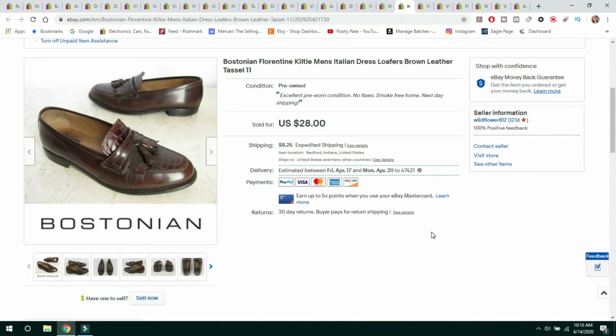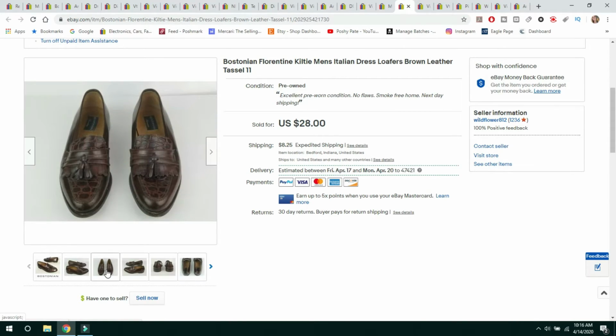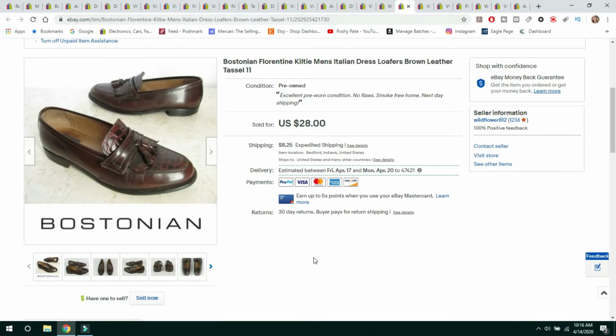The next item are these Bostonian Florentine Kiltie men's Italian dress shoe loafers with tassels. They're a size 11. They were in excellent condition, probably worn just a handful of times. Sold them for $28, and the buyer paid shipping.